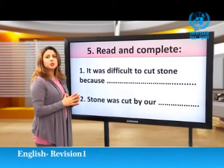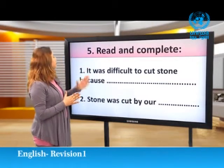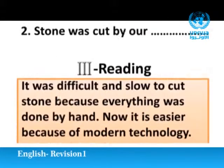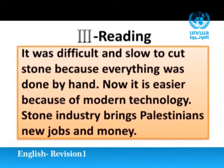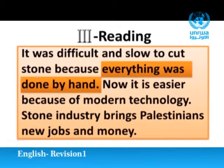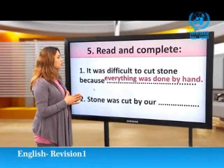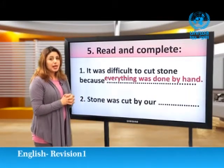Let's start with the questions. Number 5, read and complete. Number 1, it was difficult to cut stone because, let's go to the text. It was difficult and slow to cut stone because everything was done by hand. So the answer, because everything was done by hand.